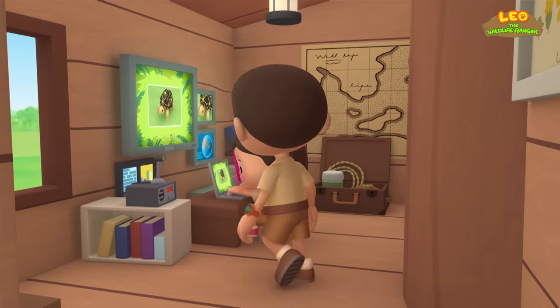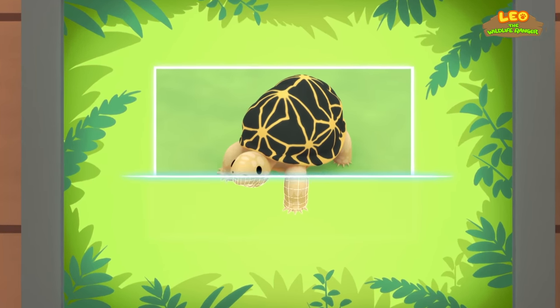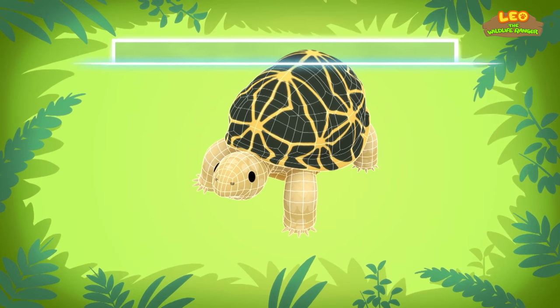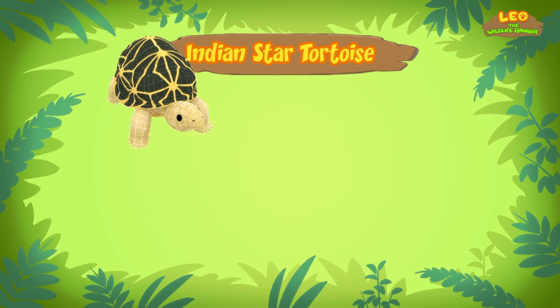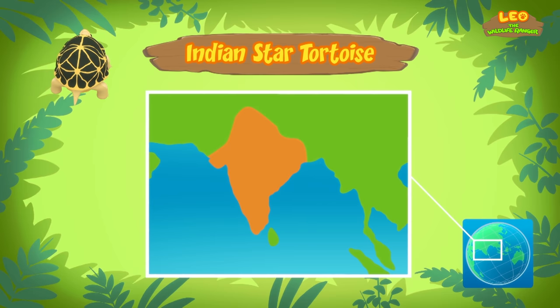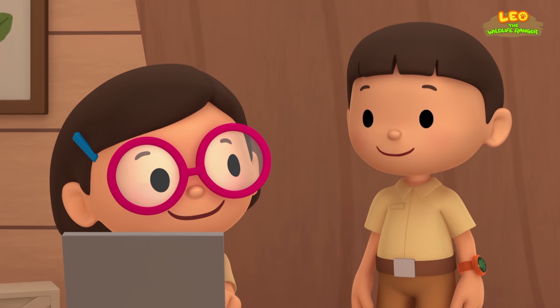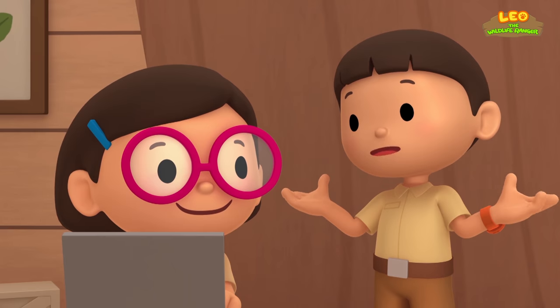Hi, Katie. Did you find anything? Hi, Leo. This tortoise is an Indian star tortoise. That's a very suitable name for this animal. The Indian star tortoise comes from India, Sri Lanka, and parts of Pakistan. And, as you have noticed, the Indian star tortoise has star-like markings on its round shell. They look amazing, but what are those markings for?